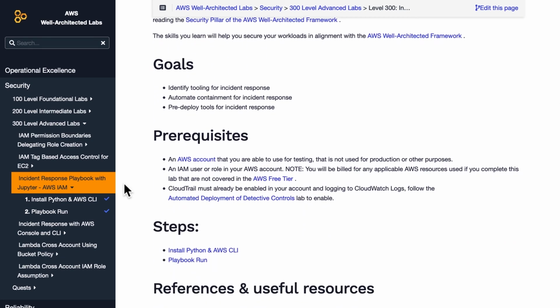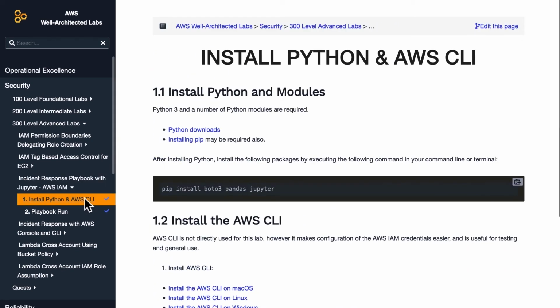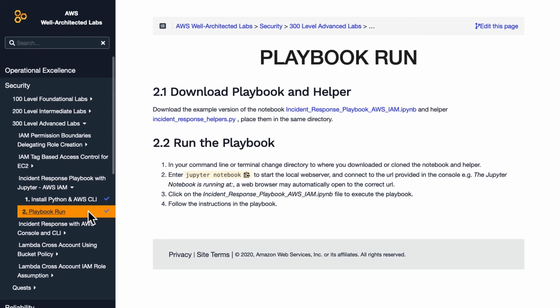You can see our prerequisites. We just go into the steps. So we need to have Python installed, Boto, the SDK for AWS, and of course Jupyter. The instructions are all there.